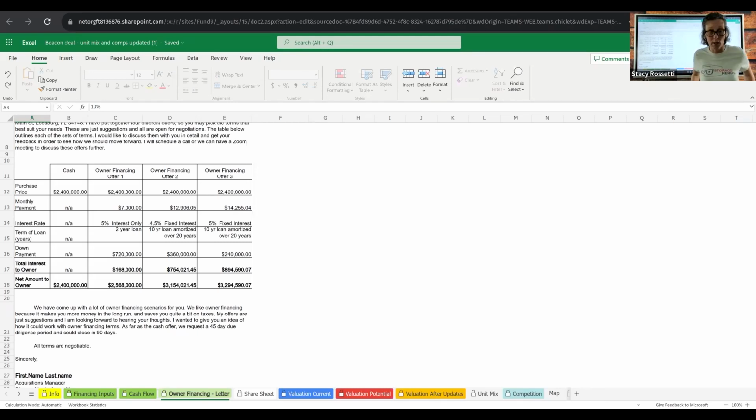It's best for you if we owner finance it, because it can save you a lot of money as well too. And so we put that in there as well too. Okay, so we put that here. And then we just send this out. We send this letter as our offer letter to the owners. Okay. So that's the steps.